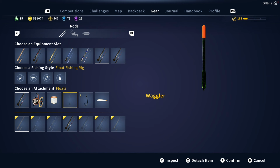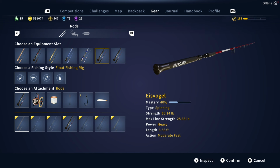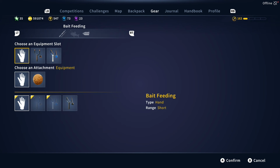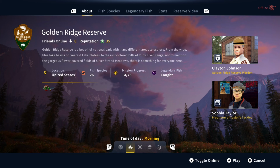Waggler bobber to move less in the current. Size 2 gold hook with minnow, and you can see I have 2 of them. For the rod holders, there is no bait feeding option for muskie or pike. You want to start in a morning server.